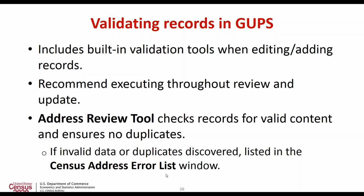And then the final one is, can we get a paper format if GUPS does not work on our computer? And I assume what that question means is if they request GUPS, but then they find out it doesn't work, can they then ask for paper instead? Yeah, that's a good question.